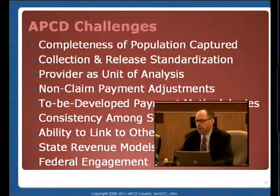Colorado is an interesting model in that their state legislature promulgated rules and legislation stating to create this database, but didn't attach any funding to it. They've created a 501(c)(3) nonprofit, and their job is to go find the funding for it. So, very different model. Other states have assessments on payers or providers. Others use direct funds from general funds, and we know that general funds are nearly impossible to get in all states moving forward. And then finally, to finish off here, just federal engagement.